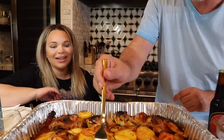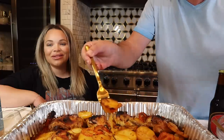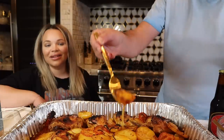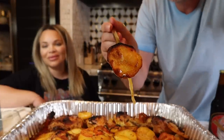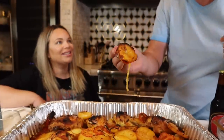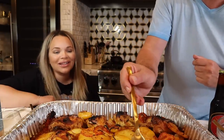This is how you know. Oh, that potato looks so good. You made it perfect. And the potatoes are the focus. When the potatoes are like this, this is what they look like. They're crispy and a little brown. You gonna try it? Well, I want you to try it. No, you try it. Here's this one.